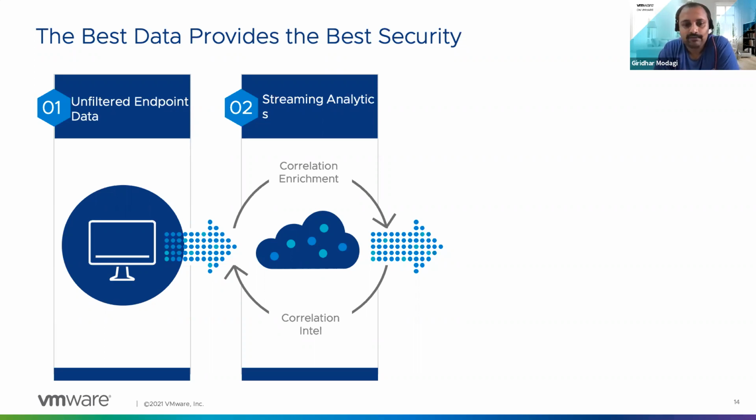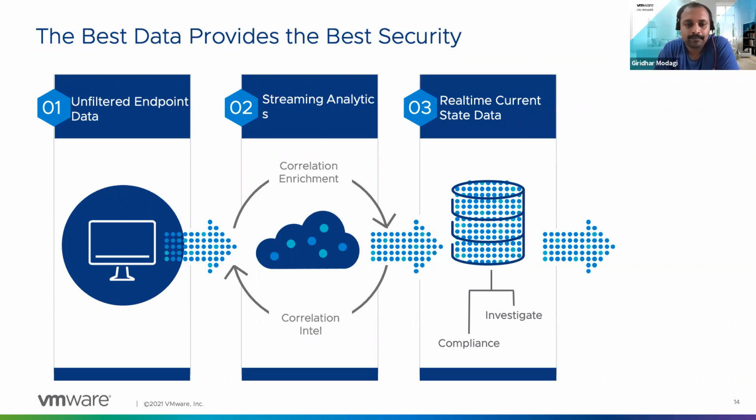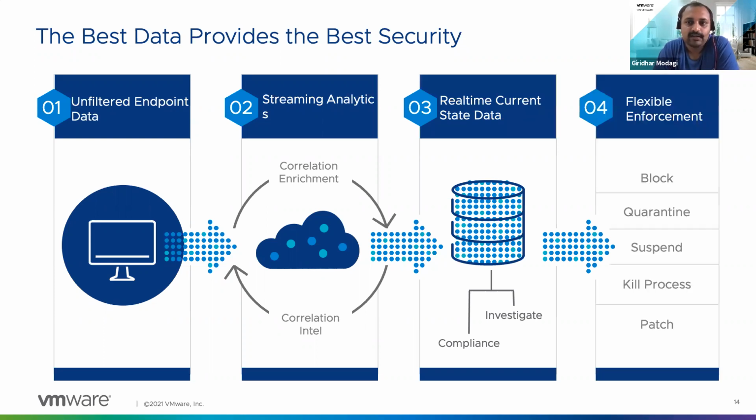So if we look at the next part, the real-time current state data and flexible enforcement, right? Real-time current state data is where the actual score comes up, and it is ready for the SOC to investigate. This gives us a holistic view of what all processes have been invoked, what exactly happened, and what is happening on a particular endpoint.